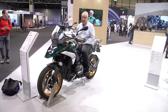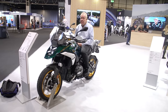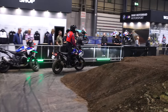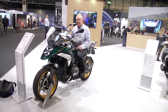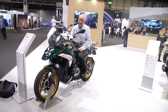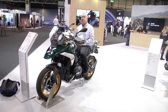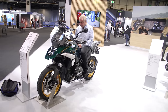BMW has been enjoying success in the upper end of the specialist market for some years, record years, probably for the best part of a decade. And they did 200,000 bikes last year, which, bearing in mind they don't sell any small ones, is quite remarkable in itself. And it's allowed them to develop bikes in different ways and in different areas. This bike is probably critical to the success of the overall brand. The GS range, and the 1200, 1250, and now the new 1300, is really the heart of the BMW business and following.